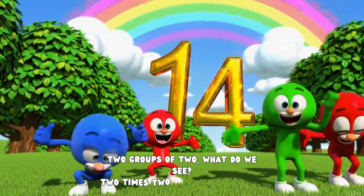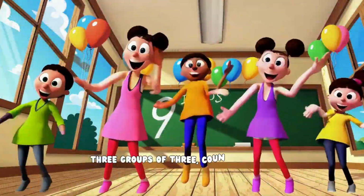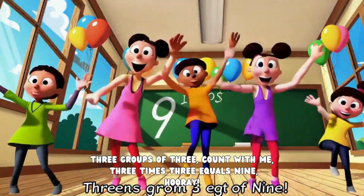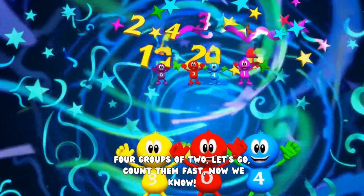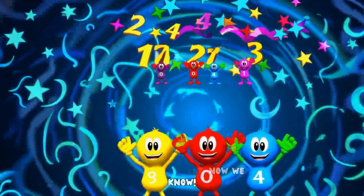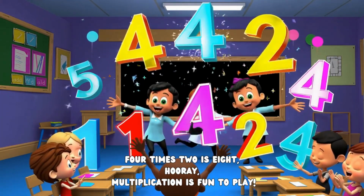2 groups of 2, what do we see? 2 times 2 equals 4, yippee! 3 groups of 3, count with me. 3 times 3 equals 9, hooray! 4 groups of 2, let's go. Count them fast, now we know. 4 times 2 is 8, hooray! Multiplication is fun to play.